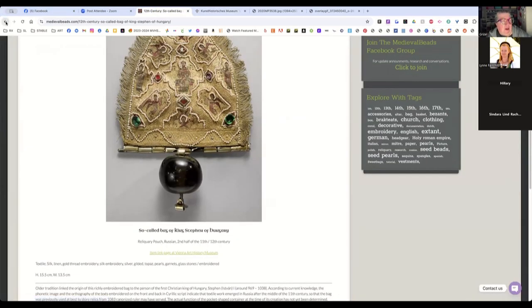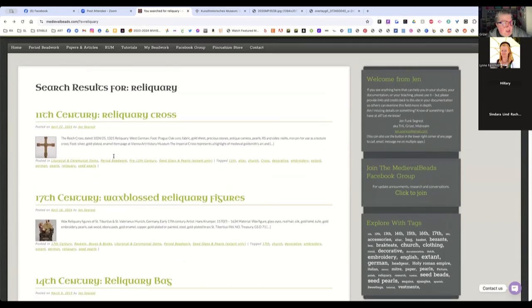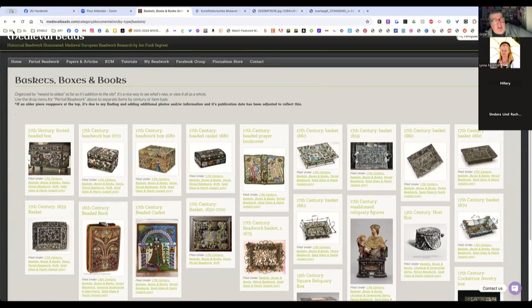But yes, I do have some reliquaries. Not as many as you'd think. Like I said, most of it seems to be vestments, at least early on. Then the Germans put it on their clothing and the English put it on everything else, by which point the Germans are out of the business. By the 17th century, the Germans are like, no, we're done with beadwork. I haven't found anything German after 1500 or so.